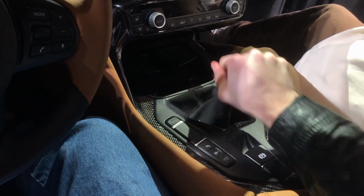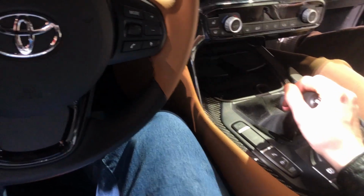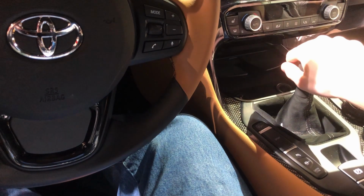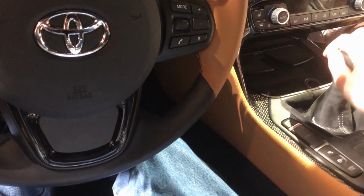So, if I were to have one of these cars, one thing I might do is put in, if not a short shifter kit, then something to shorten the actual length of the shifter itself, not necessarily the linkage. But other than that, not too many complaints there.